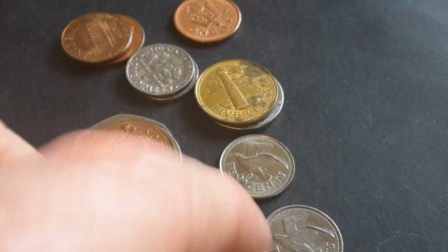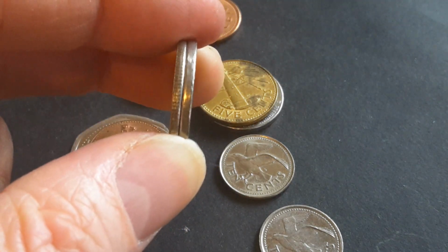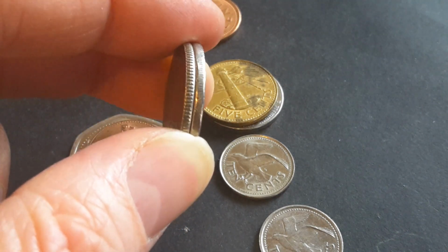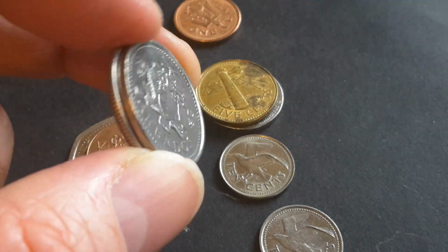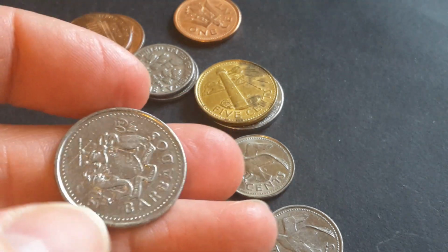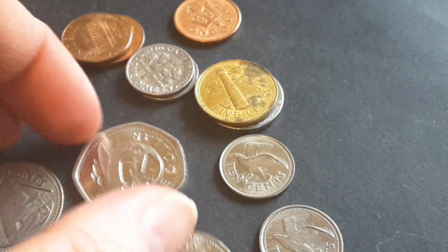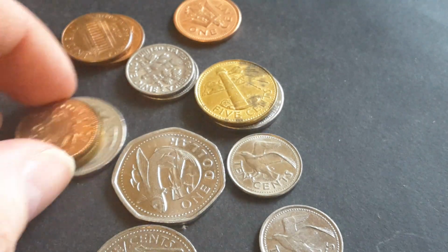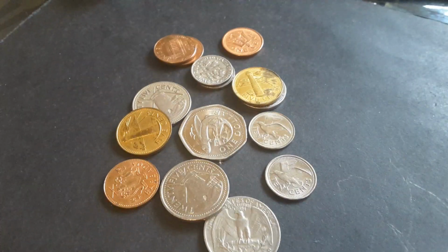The 25 cent on US coins is actually a little bit bigger, but as you can see, this is a 2009, so it's a nickel-plated steel coin, and this one should be magnetic. There is no equivalent for the $1, so the $1 is a unique coin to Barbados. So those are the coins of Barbados.